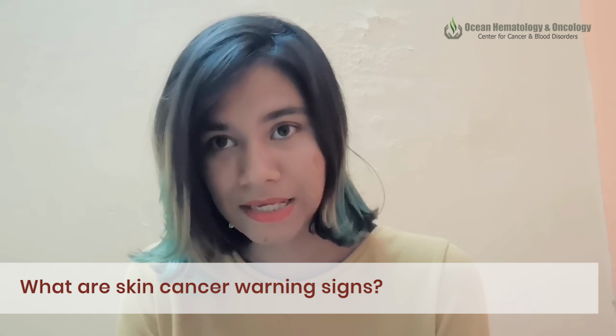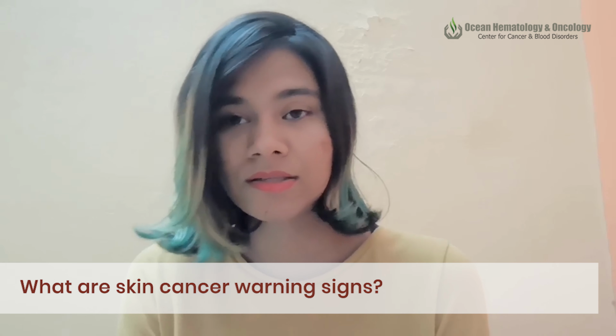What are the skin cancer warning signs? Each type of skin cancer has specific symptoms to watch for, but overall, it's important to be aware of your body and to take note of any noticeable changes to your skin, regardless of whether it fits into one of the specific symptoms that we discuss here.